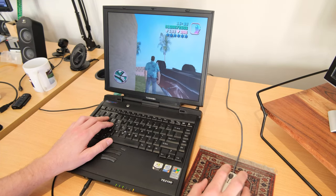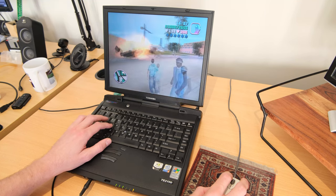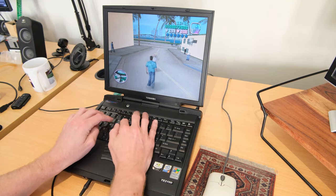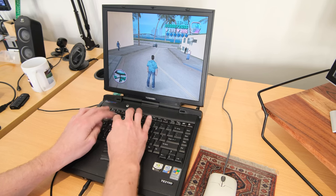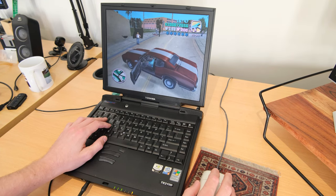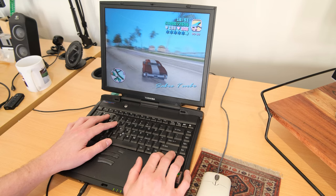With its 16 megabyte video card, I was not expecting it to be able to do any gaming, especially Vice City. That game is demanding. Also, the fact that the Sound Blaster compatibility worked at all with DOS games. That was the one thing I was really surprised about, that any of that actually worked.